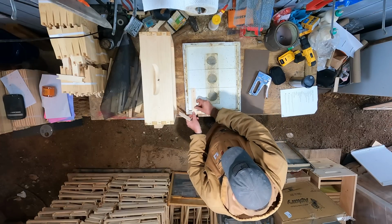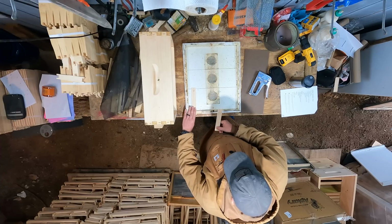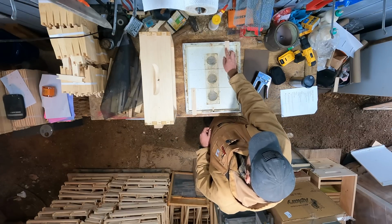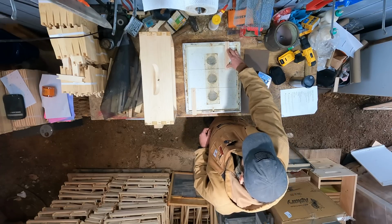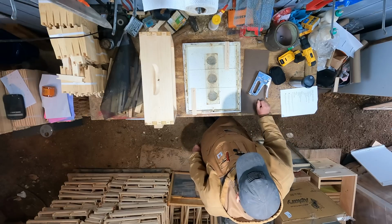I can also use these as a little bit of a landing board, and I can pinch this entrance down to about 1.25 by 3/8. Same with the front. So if you've got real small nukes in robbing season, these can be pretty handy and work really well like that.